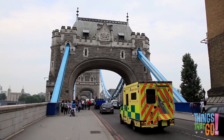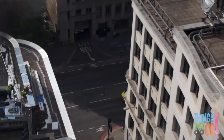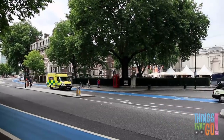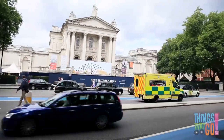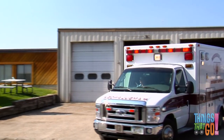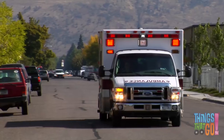Today, we are looking at ambulances. Hands up if you know what an ambulance looks like. That's right, ambulances are large vehicles with bright flashing lights and a loud siren. Just like a fire engine or police car.